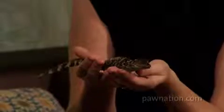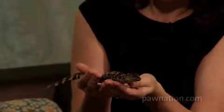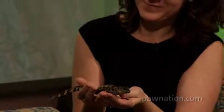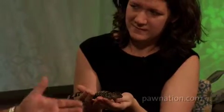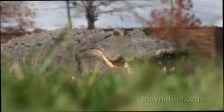And mama lays usually 25 to 40 eggs. And those eggs will take about 65 days to hatch. And usually most of them don't survive. A lot of animals raid the nest to get to the eggs. They eat the little babies, raccoons and possums and otters and skunks and fox and wild hogs eat them up. So it's a tough life out there being an alligator. When they get larger, they don't have too many enemies except bigger gators and people.